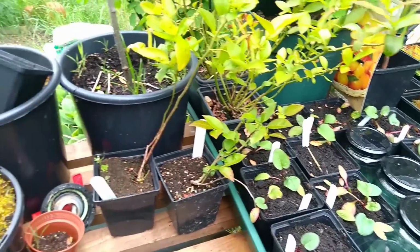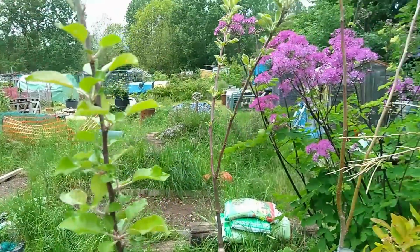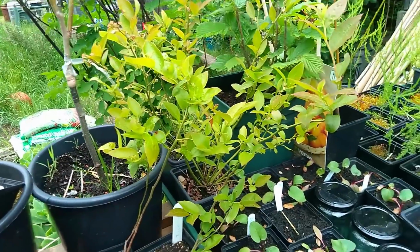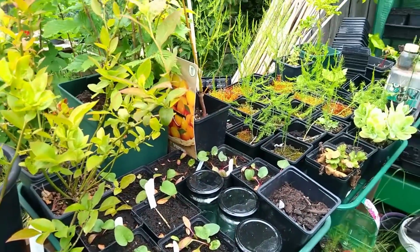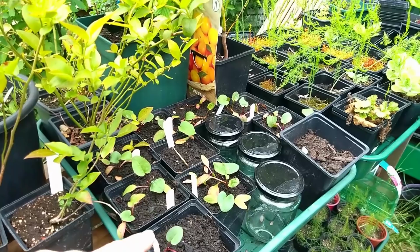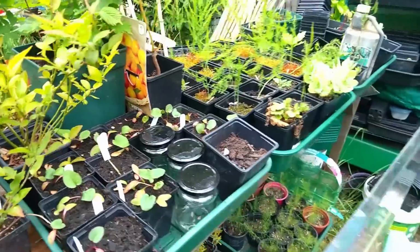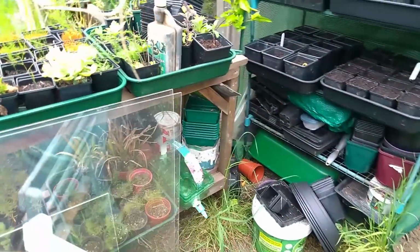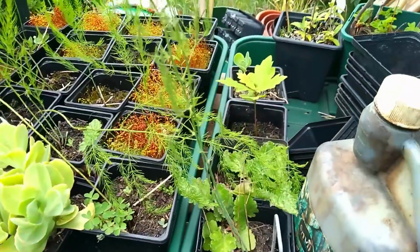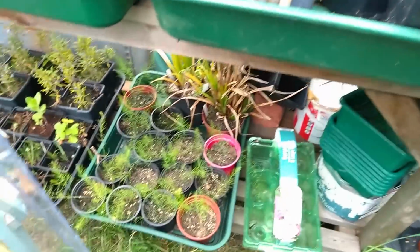Onto this bench are grafted apples, blueberries we got last year, asparagus. These are Brendan's rhubarb, just couldn't remember their name. Various bits and pieces that I've thrown in. It's an oak tree. Asparagus under there.